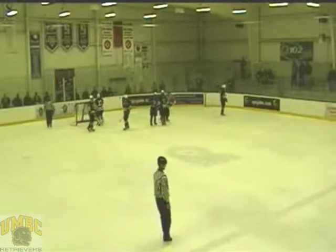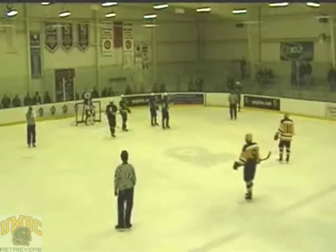Yeah, UMBC looks real comfortable just like they did yesterday. They're getting bodies in front of the net. They're deflecting shots.